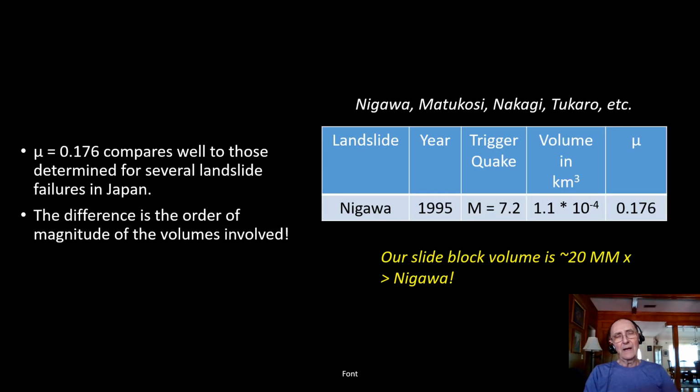I should mention that a coefficient of friction of 0.176 compares well to those that we have determined for several landslide failures in Japan. One of these is the Nigawa landslide that took place in 1995 as a result of the Kobe earthquake. It has a similar coefficient of friction. But the difference between the Nigawa landslide and our West Texas slide block is the volume of the rock involved. Our West Texas slide block has a volume that is 20 million times larger than the Nigawa landslide. 20 million. Wow.